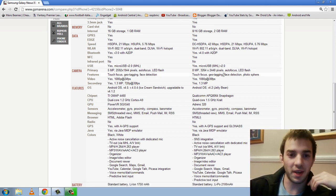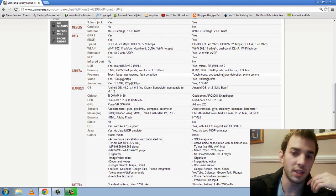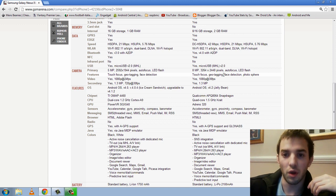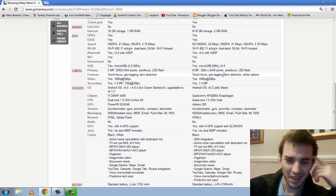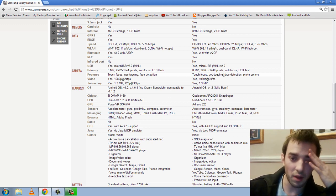Now, one of the big upgrades is actually the camera. We've gone from a 5-megapixel camera on the Galaxy Nexus to an 8-megapixel on the LG Nexus 4. From early reviews, they say it's much, much improved, because we all know the Galaxy Nexus camera kind of sucked, right? I still don't think it's going to be like a Galaxy S3 or iPhone 5 sort of camera. It's not. That's just not what the Nexus range is about.